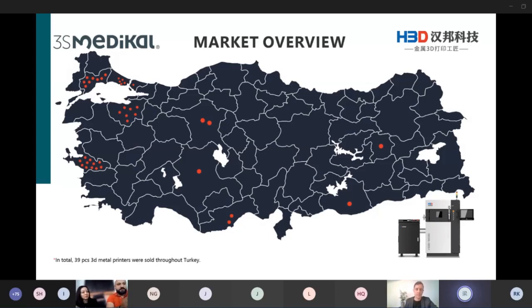And when one customer uses the HBD printer, other customers call us or call the user. How about the HBD? Is it a good machine? What is the advantage or disadvantage? And they have a good reply for the user. And for this, we can sell more and more machines in Turkey. Like Merve said, we have nearly 40 machines in Turkey, and I think this year it will be 60. I think so.